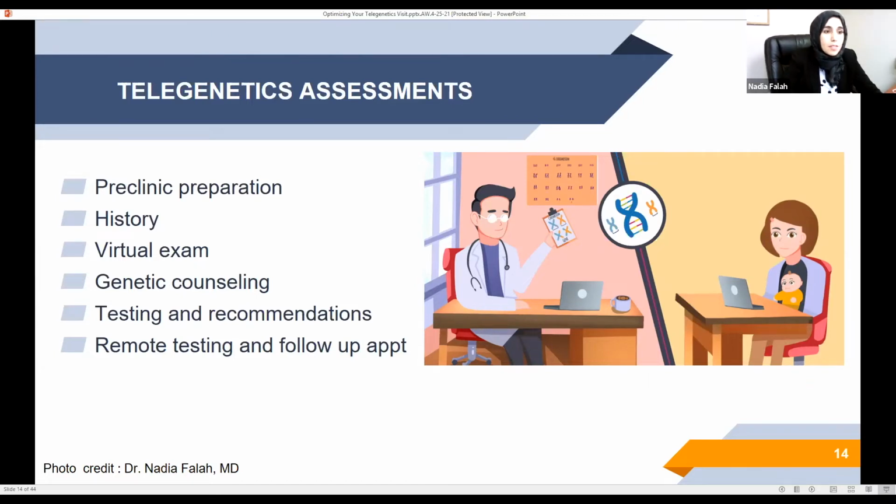So we always emphasize to our staff, when we offer patients the option to do either a video visit or an in-person visit, to give them information that testing can also be completed, and the components of the visit can be completed throughout the appointment using telegenetics.